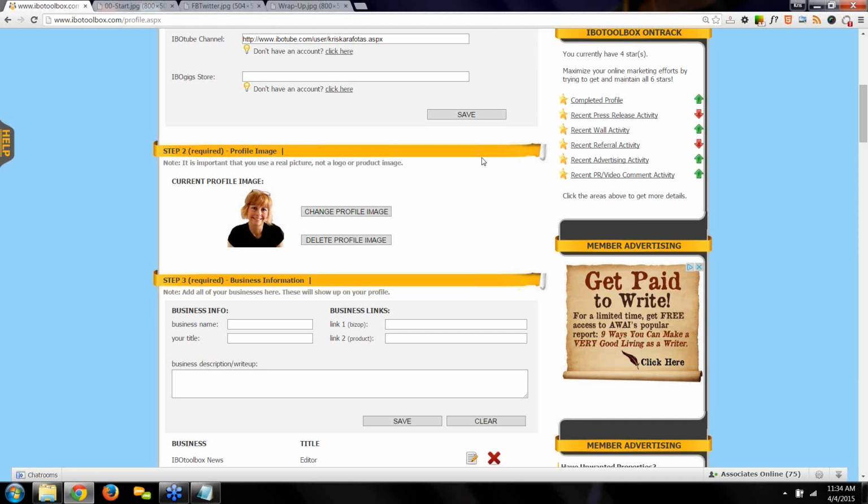Just put up a nice, smiling picture of you, and then what you're going to do is click on Change Profile Image and select one from your computer.